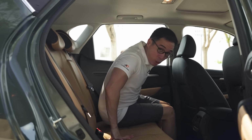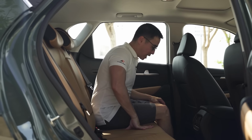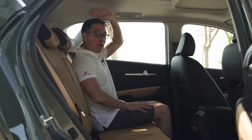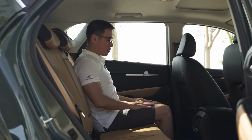First impressions when you get inside the rear seats. That's my normal driving position, and look at how tall I'm sitting because the seats are very, very elevated, which means that there might not be a lot of headroom for much taller persons. But for me and Earl, yeah, no problems whatsoever.